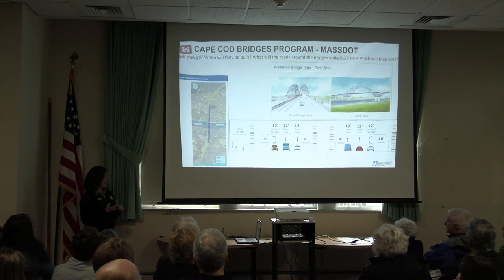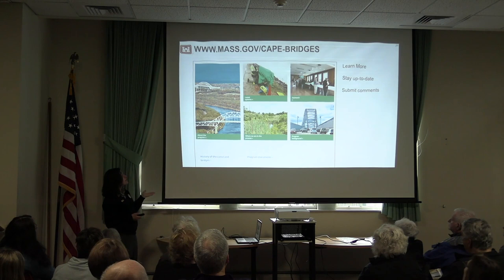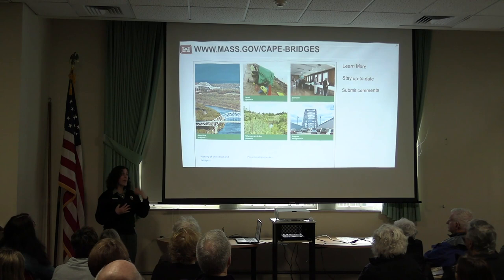Progress has been made if you've been following it, and how best to follow it: go to the mass.gov/CapeBridges website. Any photograph or image I have projecting what the bridges are going to look like in the future, where they are going to go, I got from this website. This is how I stay up to date. So you can get your latest updates, your background. If you're into engineering studies and want to read the state study and the Corps of Engineers study, it's available there. But outreach, from there, you can see what the latest presentations were, and then you can sign up for email updates. And so when they have their next public outreach, you get an alert, and you can be there.